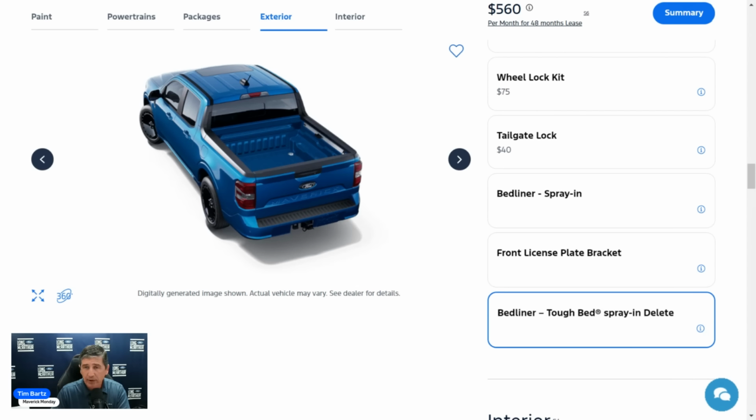Now that is available, and it is in Webdo. I was able to select that on a Lobo. I can also select it on a Tremor and a Lariat trim as well. All three of those trims can remove that option. I think that's a smart move for them to be able to go that route if they want. Let people select what they want there. Now, I don't know if it discounts the package any. I assume so, but there you go.